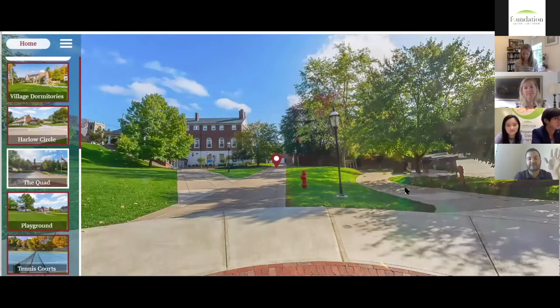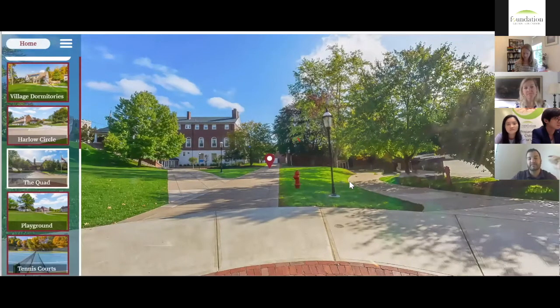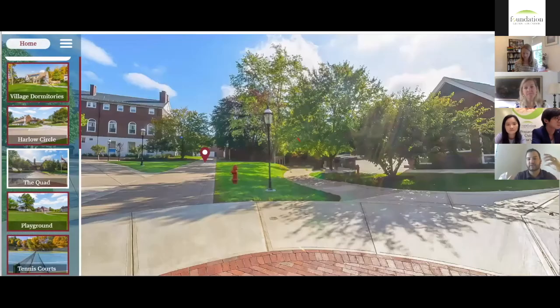But this will give you a sense that as much as we have 30 acres of space on campus, it really is a close-knit community and a tight-knit area that we tend to focus our time on.